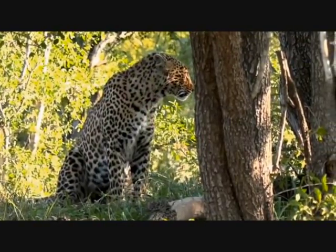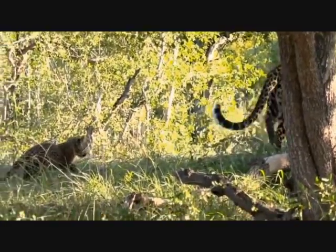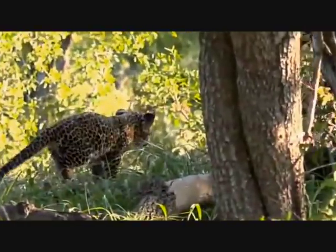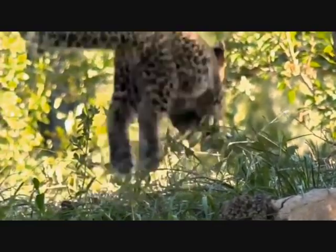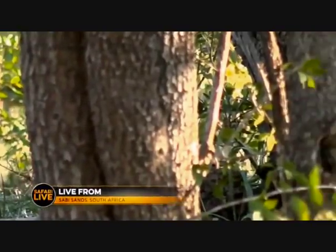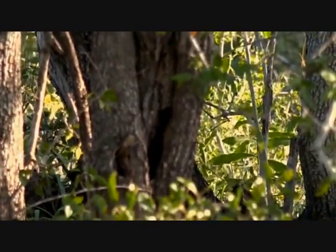She called a few times again. Oh, there's the cub just to the left for you. There it is. Oh my word, it's knocking up on her. That is a leopard stalk. Watch it go. Oh, that is just too cute.